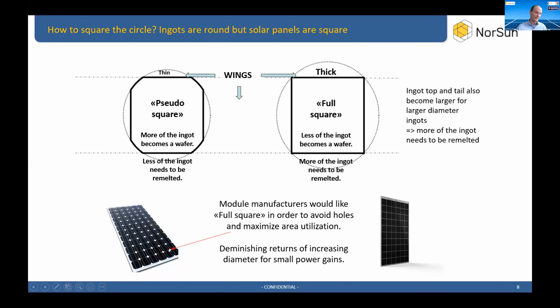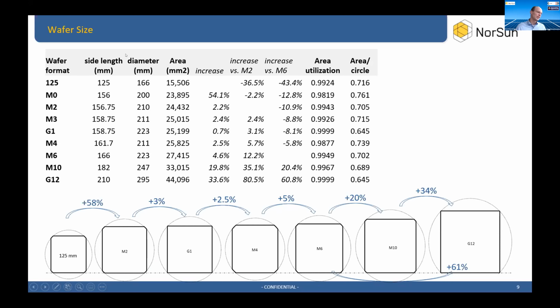And some of the area even that you're trying to fill is not completely dead either. So it's not 100% gain if you do so, because you have reflections from that area as well. So that's just an overview of the more detailed numbers of the different sizes. But clearly the biggest jump was going from the 5-inch to the 6-inch in terms of area, and then the incremental increases that I mentioned until we get from the M6 to the M10 with a 20% increase, or from M6 to G12 with a more than 60% increase. So those are, of course, substantial.